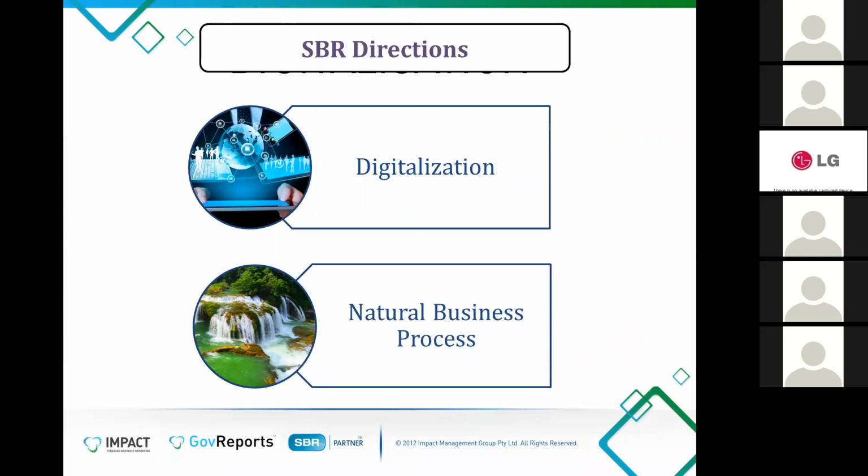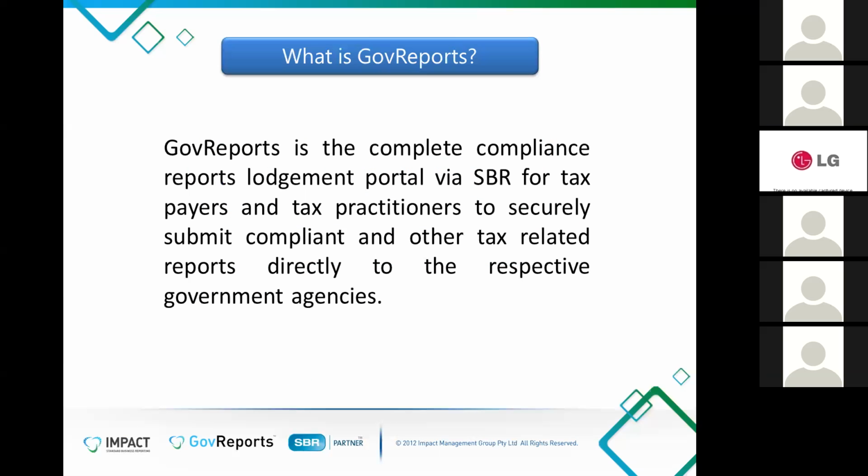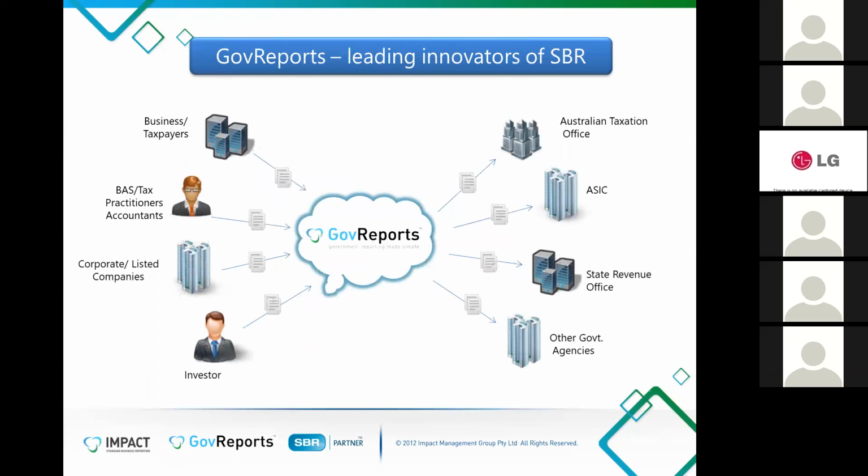So how does GovReports fit into this SBR journey? We commenced SBR development in 2008 and released our first solution in line with SBR commencement to the public from July 2010, as the SBR lodgement and reporting portal for business, BAS and tax agents to securely prepare and submit compliance reports to the respective government agencies, including the tax office, all the state and territory revenue offices, and ASIC for financial reporting.